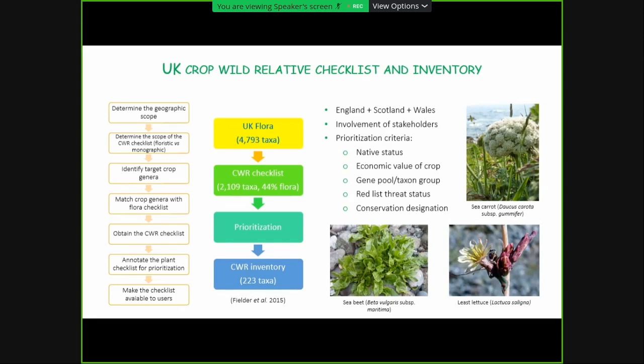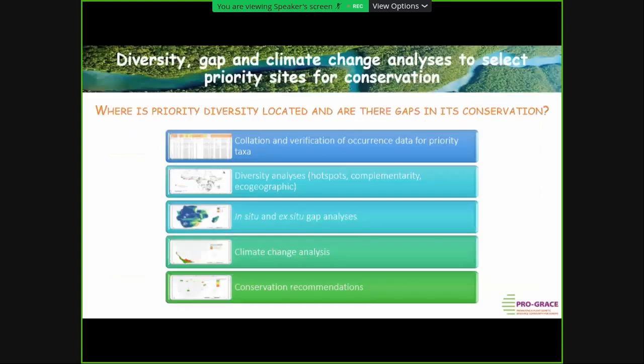And here in the pictures you can see some of the priority species. And in the scheme in the middle, you have the flow of this process. So the UK flora has almost 5,000 taxa. The checklist of crop wild relatives then has about 2,100 taxa. And after prioritization, about 223 taxa were identified as priorities.